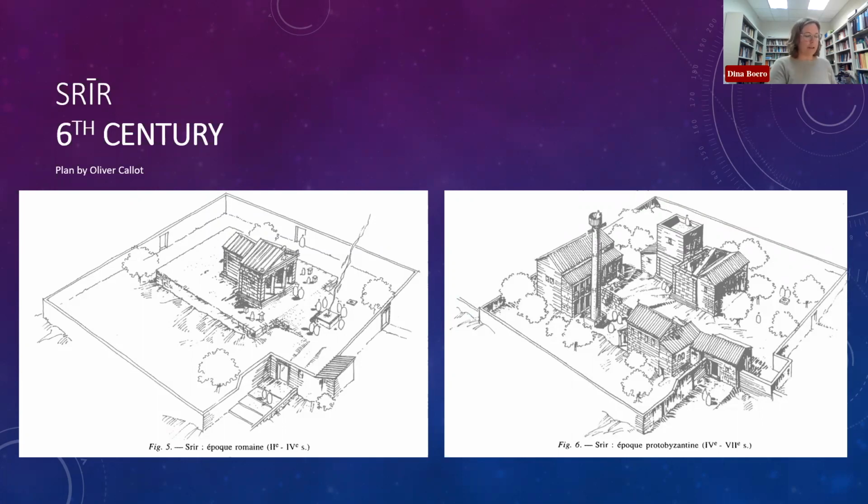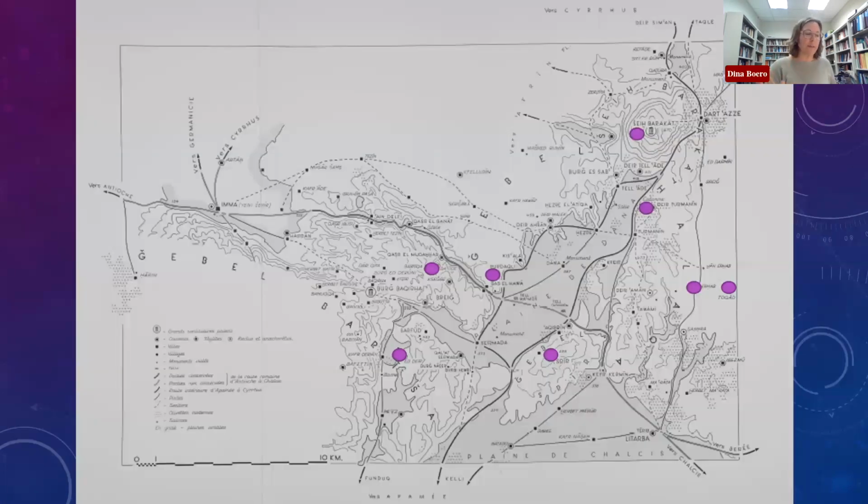And importantly, the Stylite at Sarir was not the only Stylite to occupy the grounds of derelict temples and summits of the Limestone Massif. So on this map, this is the same base map that I showed you earlier, but instead of my purple dots marking Roman temples, I've now used these purple dots to mark 6th century Stylites. As you can see, some of these Stylites are located on hilltops. Some are located adjacent to, or within the sanctuary of a Roman temple. So monks constructed a Stylite monastery north of the sanctuary at Coryphae.